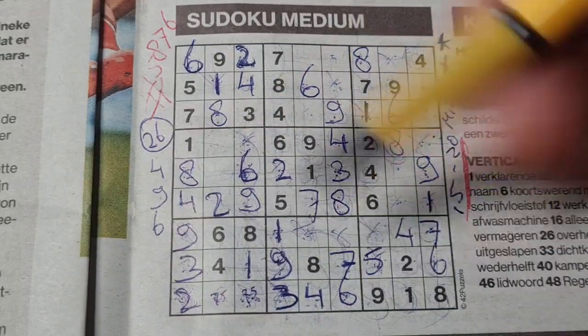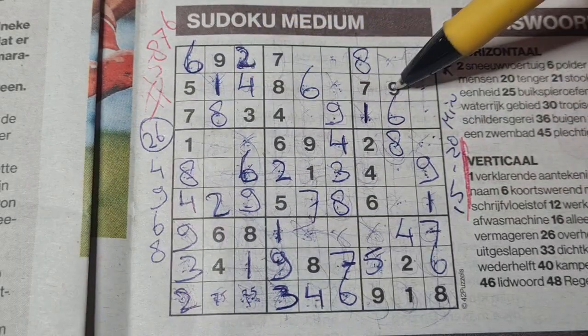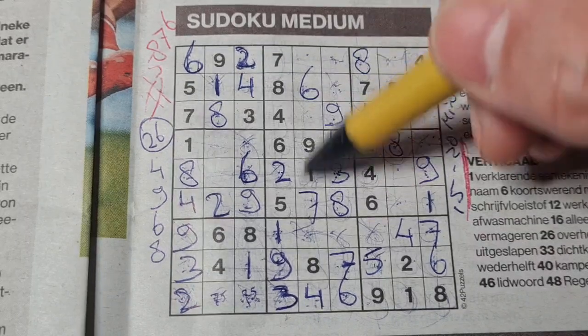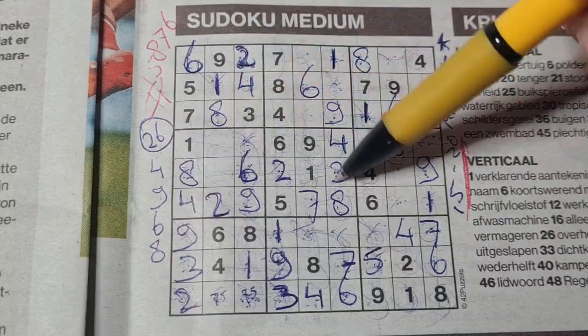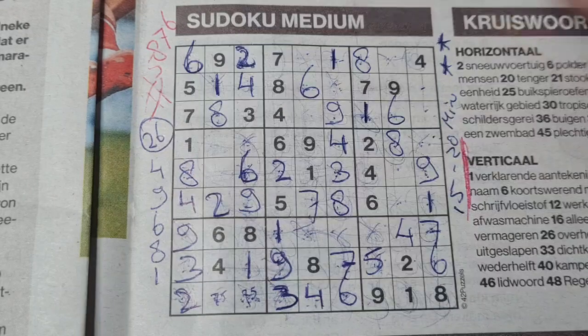I can see digit number 4, number 8. 1 in the third row, 1 in the second row. So in the first row, the only 2 places left for the 1 should be here or there. You see a 1 in the middle column, no 1 there, 1 should be there. And all the 1s are used. I can see digit number 5, number 1.